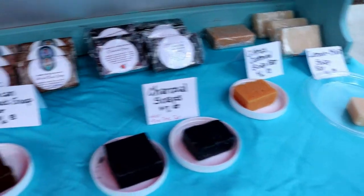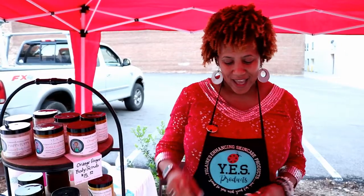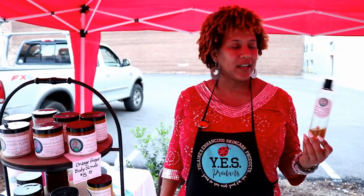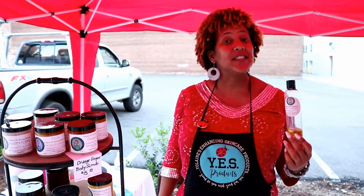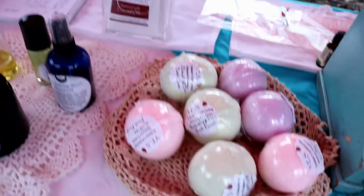We have what we call our Youth Dew, which is a blend of witch hazel and essential oils. And our head to toe body oil is just very basic. This is an organic version of baby oil. So it's a blend of grapeseed oil, olive oil, coconut oil, and everything is infused with an essential oil, so we don't use fragrances.